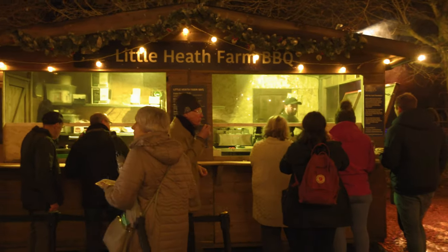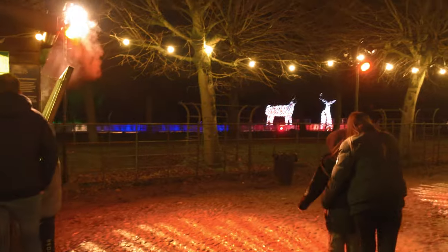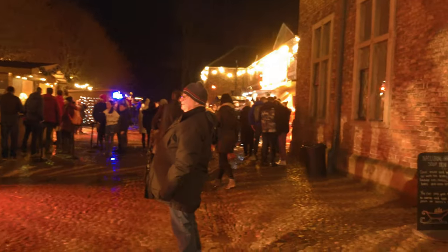So we've got the Little Heath Farm shop selling barbecue. Now this is where Deidre and I get our sausages from. It's just a local farm around the corner.